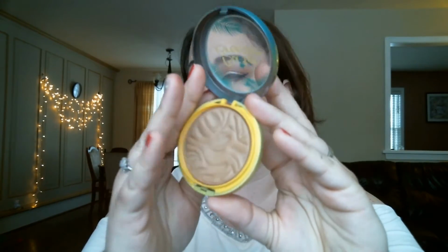Okay, next category is bronzer. Now, this is on the higher end of drugstore prices, but it's the Physicians Formula Butter Bronzer. You open it up, you can see it there. The color of this is fantastic. Now, I like cooler colored bronzers and contour colors.